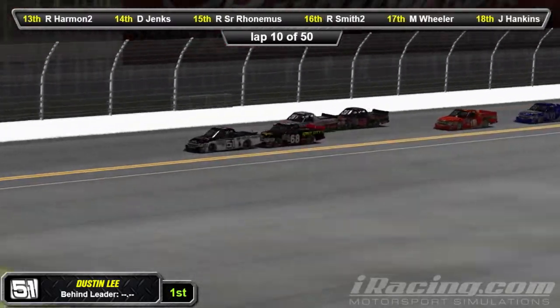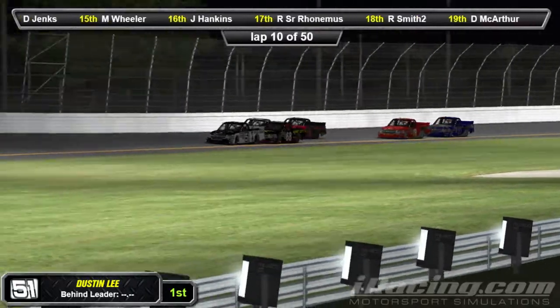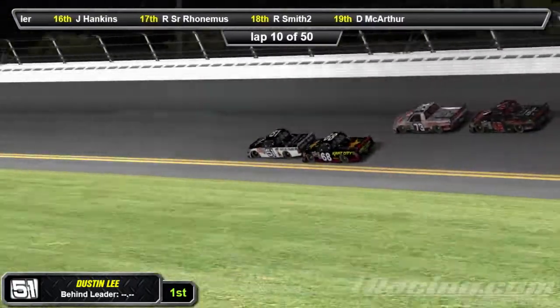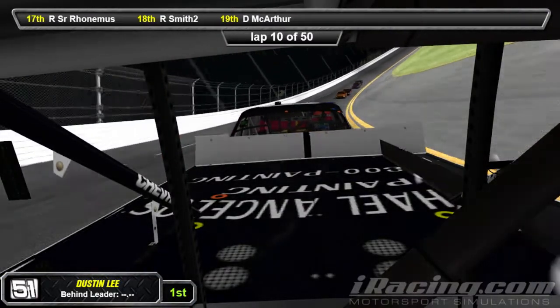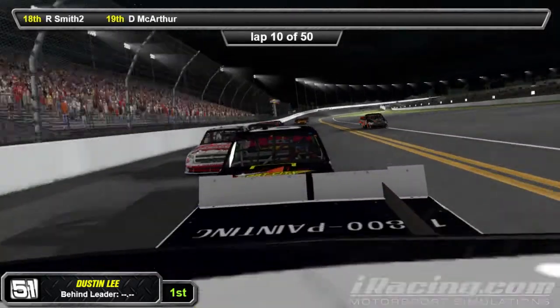So it looks like Lee has got the advantage with Gilbert pushing. And the 18 and 27 have nowhere to go. Anderson and Bauer, they're kind of waiting for this outside pair to push through, so they might have a chance. They finally duck down to the inside.